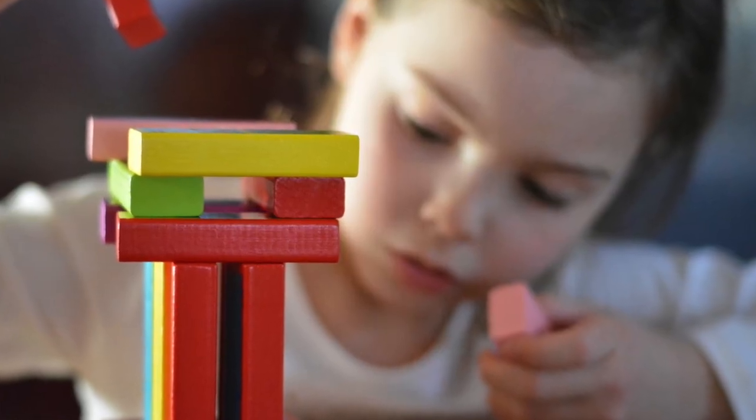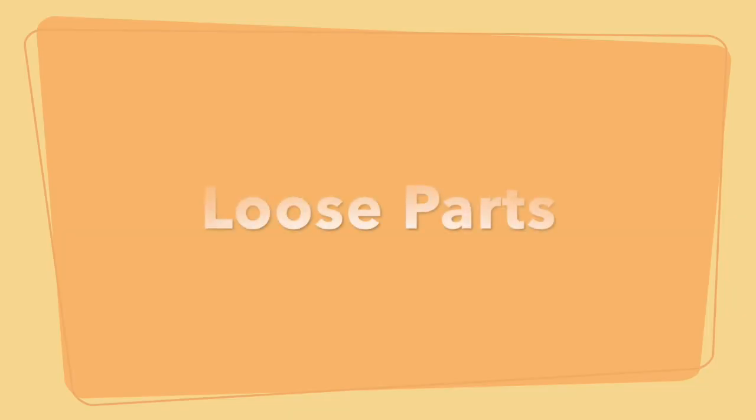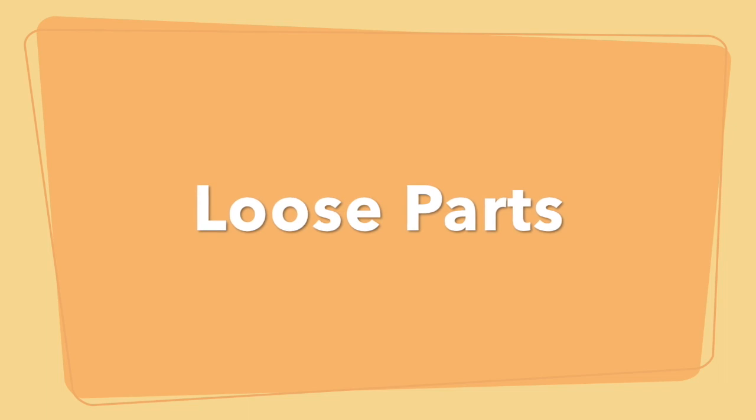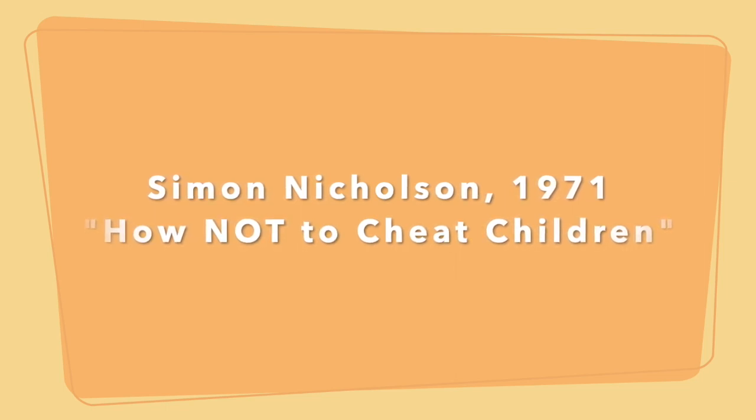Blocks are really open-ended because there's no one way to play with blocks. You can build a tower, you can make a town, you can make beds for a doll hospital, you can set up a shop. There's so many different ways to play with blocks, and so that's a great open-ended toy. There's a popular theory called loose parts, and it was started because of an article that was written by Simon Nicholson in 1971. He talks about how not to cheat children, and he talks about the importance of open-ended natural materials to encourage creativity and imagination in children.